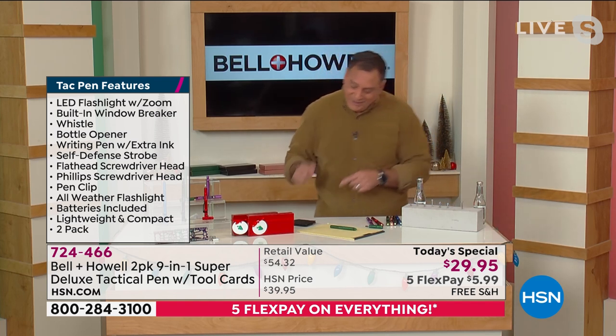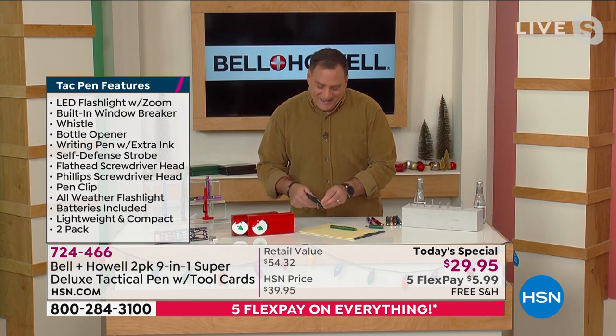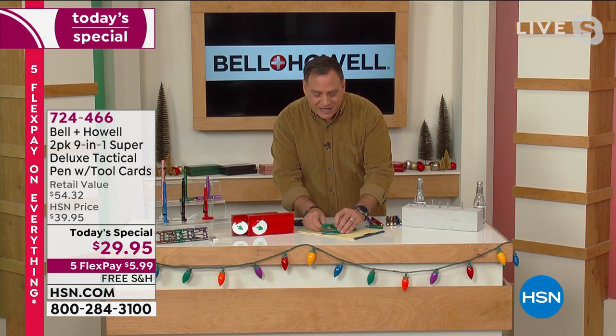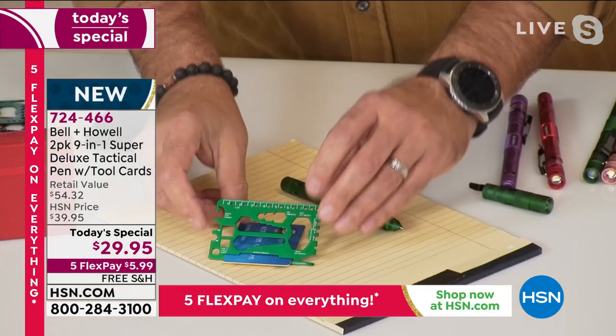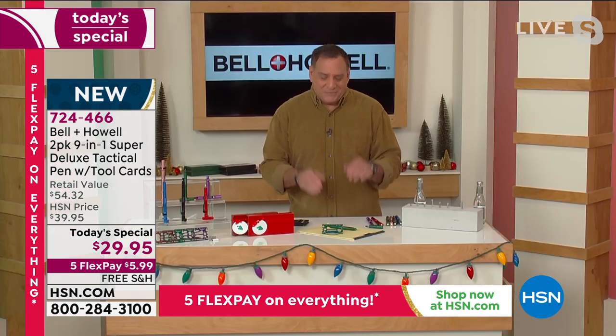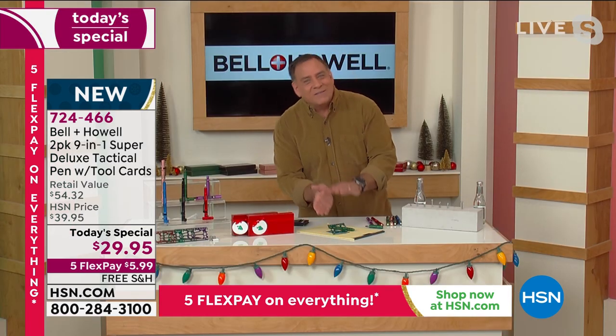Oh, you know what? There's one really cool thing that this does. Watch this. I can take a credit card. I can set it in the back of this. It actually has a slot for this, and it becomes a cell phone stand. Now, why would you want to do that? Maybe you're someplace you want to watch a movie and you don't want to hold on to your phone. This is a really cool way to just have a little stand that you can build.